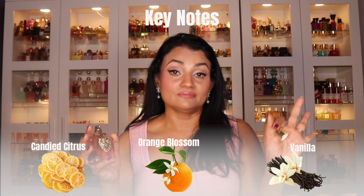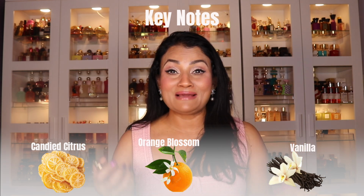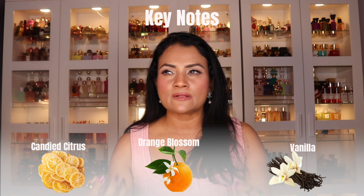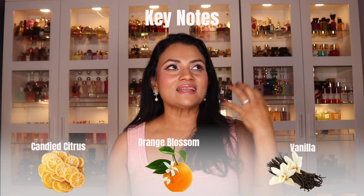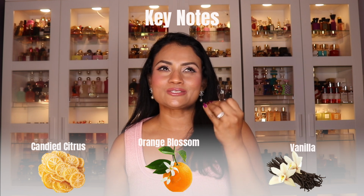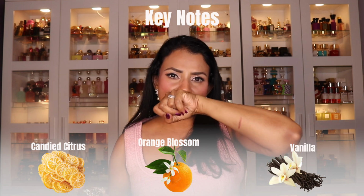Let me not blow past this, I just remembered. This has a beautiful candied lemon note, you guys, in the opening. Candied lemon or some sort of candied citrus. Mouth-watering. What it did was it gave that citrus freshness in the opening like a lot of perfumes have, except this added the sweetness to it. So it's like a sugary citrus. It's very, very beautiful, very refreshing.